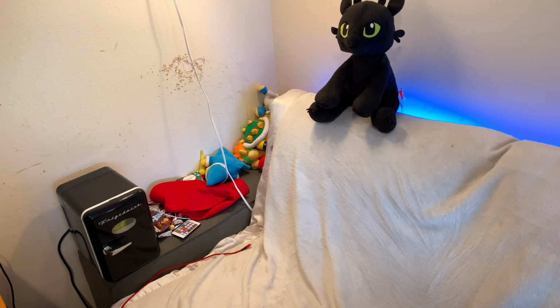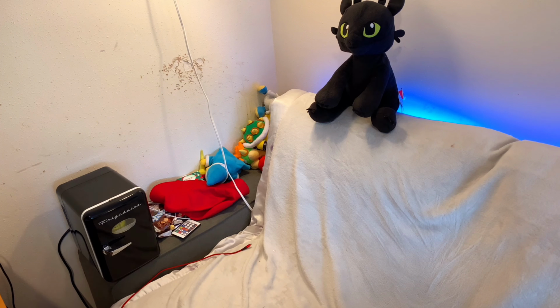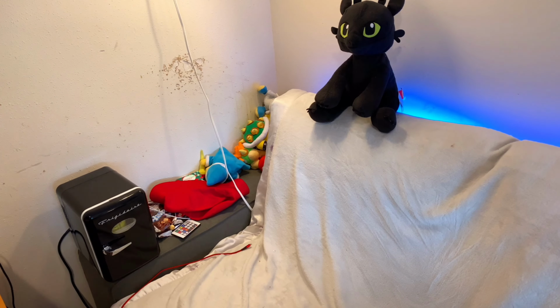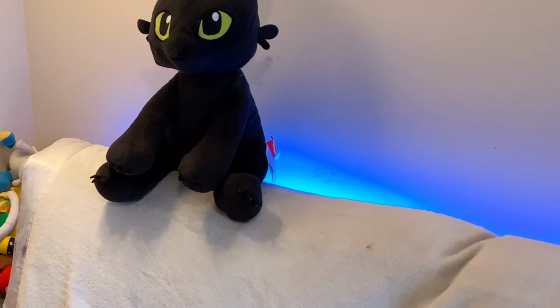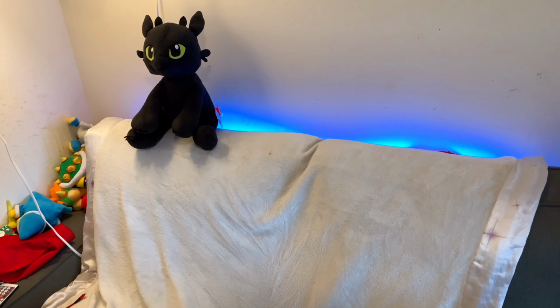As you can see on the top of the couch, there's a dragon plush right there. And then to the side of the couch, there's all my Mario plushes that I use as decorations whenever I'm playing a Mario game. I try to have decor in the background to depict what game I'm playing. If I don't have decor that corresponds with the game that I'm playing, I just don't have anything. I just leave these LED lights up. Speaking of, yes, I do have LED lights.